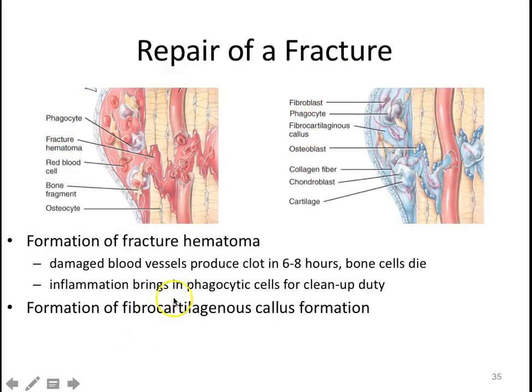So how do we repair a fracture? All right, so remember, we have lots of blood in these bones. What ends up happening, and obviously this can get more or less complicated, but in this case, the periosteum was not damaged. So you've broken blood vessels, and you're going to have a clot forming. And so a clot will form.